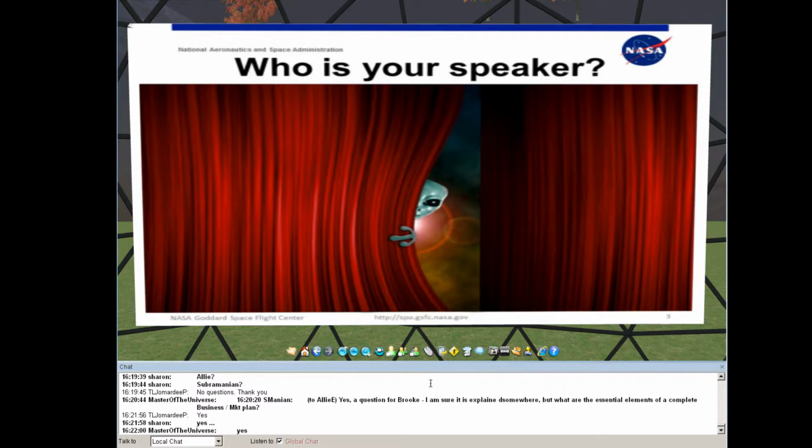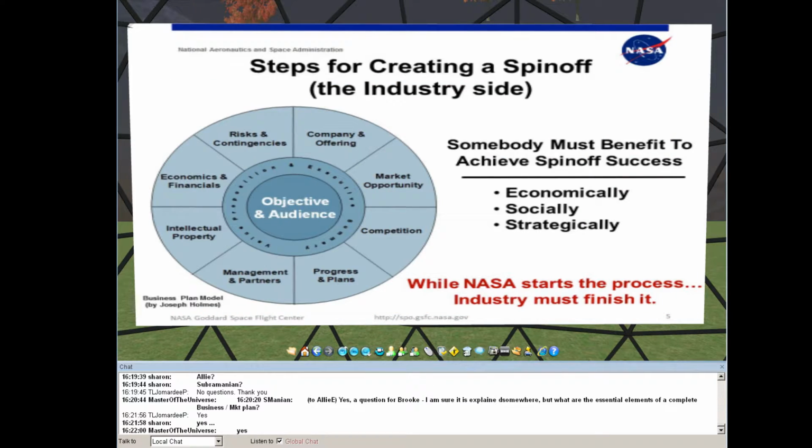So, as I said before, finding a technical solution is an important step to solving a problem, but to become a spin-off or an innovation that goes out and benefits the broader public, ultimately somebody has got to benefit from it. And typically for it to be sustainable, that usually has to involve some kind of economic benefit. Translation: there has to be a way that you can set up a business around it so that you can generate revenue and continue creating this technology for people to acquire.